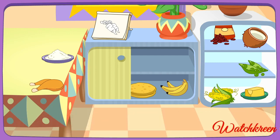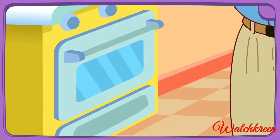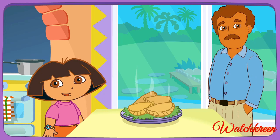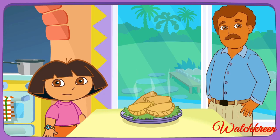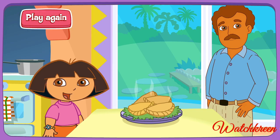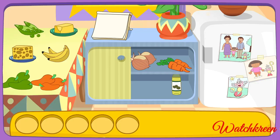You found all the ingredients! Yay! Poppy's baking it in the oven! It's done! And it looks great! Delicioso! Thanks for helping! Excelente! Play again! Empanadas! Cheesy potato patties. Oh, I like that.